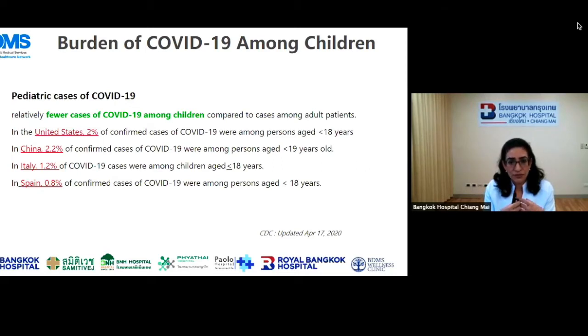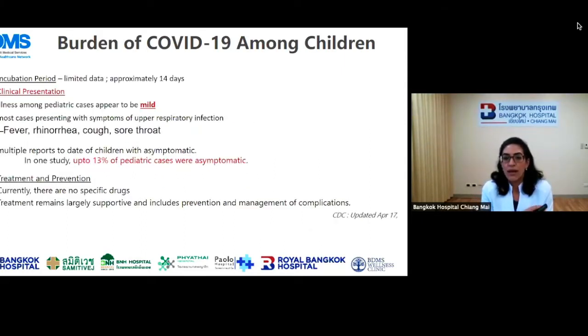But relatively, there have been far fewer cases of COVID-19 among children. So far in the United States, we've had only about 2% of cases. In China, 2.2% of all the confirmed cases. In Italy, 1.2%, and Spain, 0.8%. For these countries abroad, they define the pediatric population as under 18, whereas in Thailand, the cutoff point is under 15.